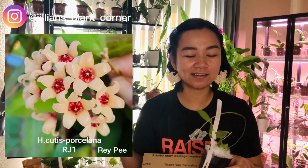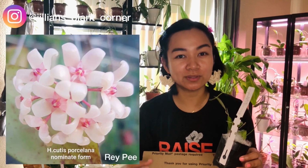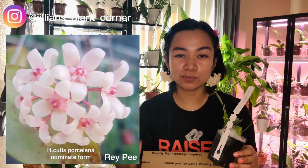He clarified that there's 2 kinds of Hoya cutis porcelana, and the one that is known here in the northern hemisphere as Hoya cutis porcelana is actually the RJ1. So it has a more peachy color of its petals, and I'm gonna share it here. This is courtesy of him. The cutis porcelana that is known in the Philippines has more of a pinkish tone to its petals or corolla.